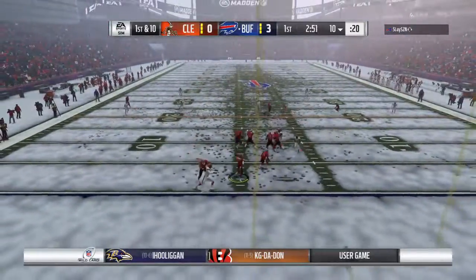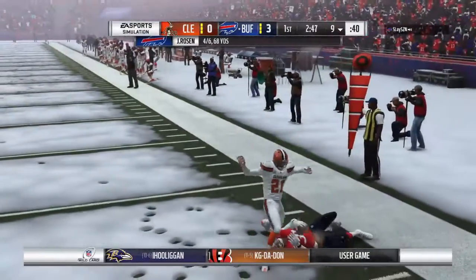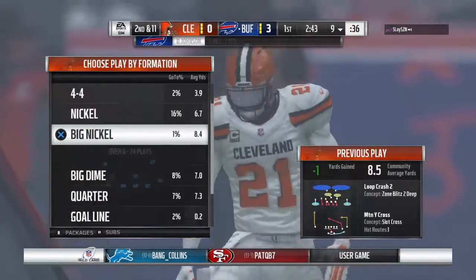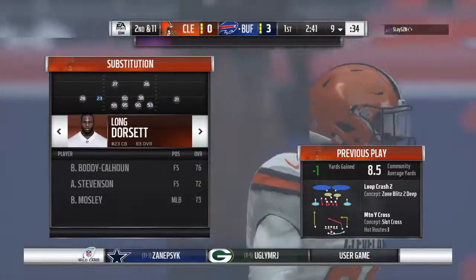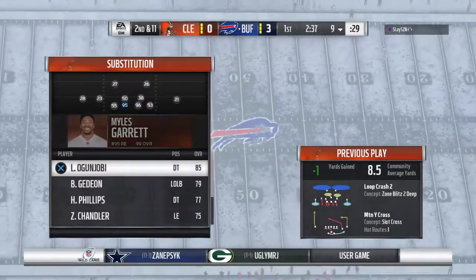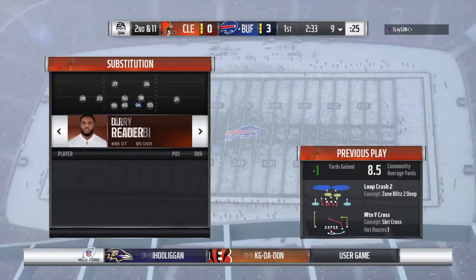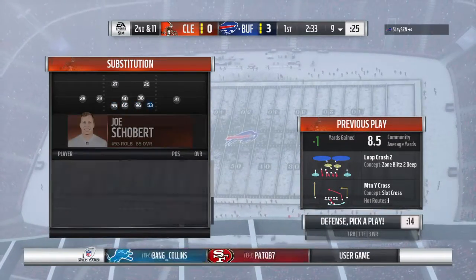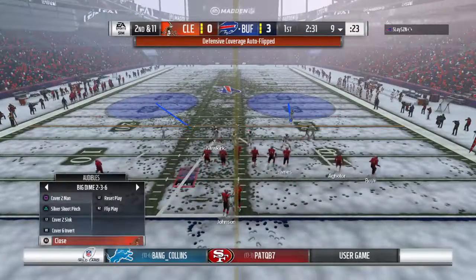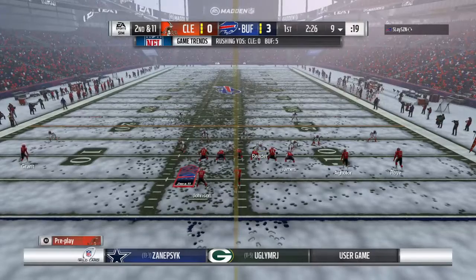After the interception, here's Rosen. Underneath for Johnson. And he'll be taken down, losing yardage back at the 9-yard line. It's a loss of a yard there, and now second down. That pass play wound up for negative yardage, so here's second and 11.